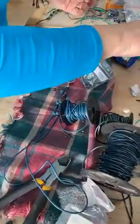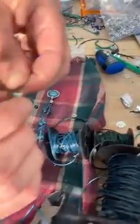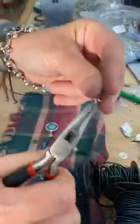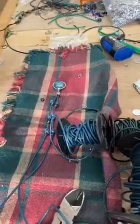Okay, so to put the clasp on, I'm going to take a lobster clasp. First thing I always do is check them, because sometimes they don't work. You know, sometimes they're broken. This one works. I'm going to put a jump ring on it. And the reason I like to do open jump rings is if we want to make a change or if it ever fails, it can be replaced.